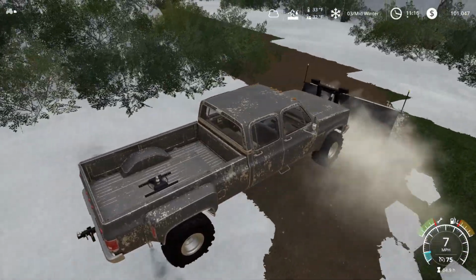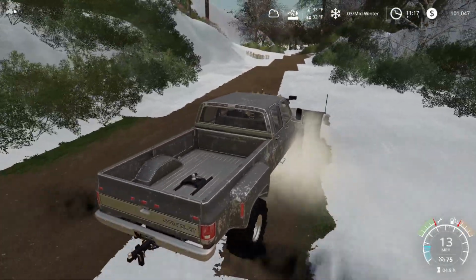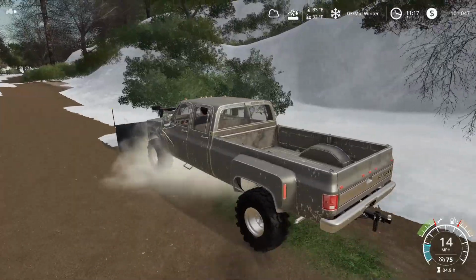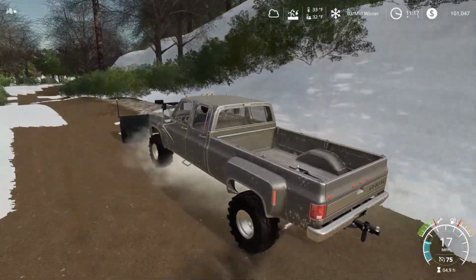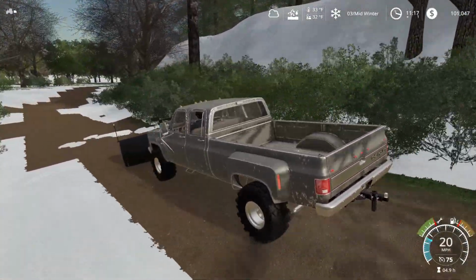Maybe we can. Oh, it's still gonna be pretty darn heavy. That trailer, when she's fully loaded, is super heavy. I wonder how that's going to react with these big 35-inch tires. I mean, they're not really meant for heavy hauling, but they're meant for fun, that's for sure.